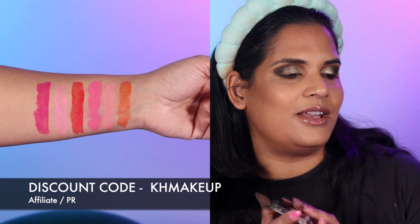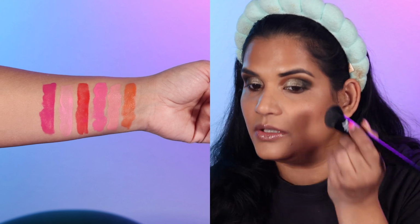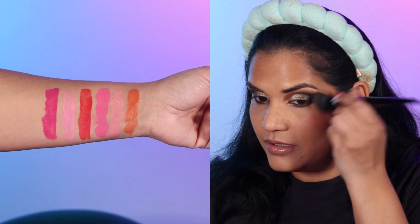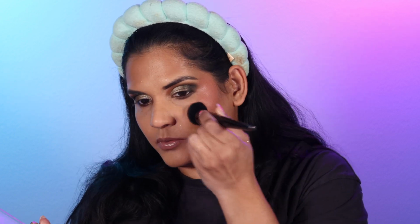So yeah, let's go ahead and use this one. I'm just going to take my little Milk Makeup brush and go into the cream and just kind of stamp it on. Such a pretty color. This is such a great mocha mousse shade. Oh, so cute.